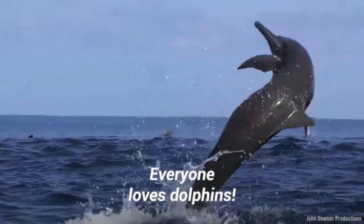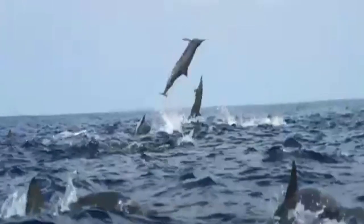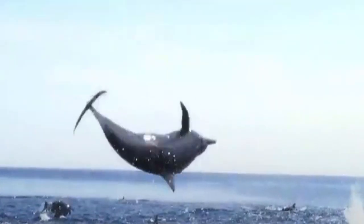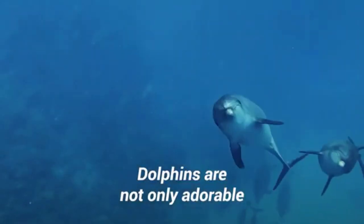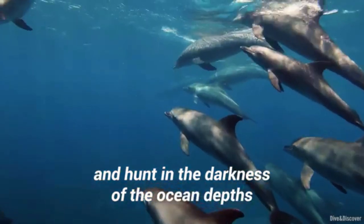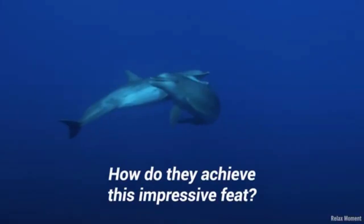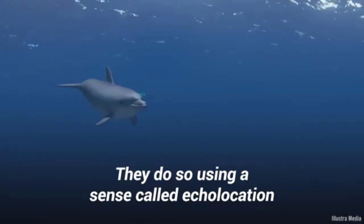Everyone loves dolphins. Dolphins are not only adorable, but they also have the unique ability to navigate and hunt in the darkness of the ocean depths, where little light penetrates. How do they achieve this impressive feat? They do so using a sense called echolocation.